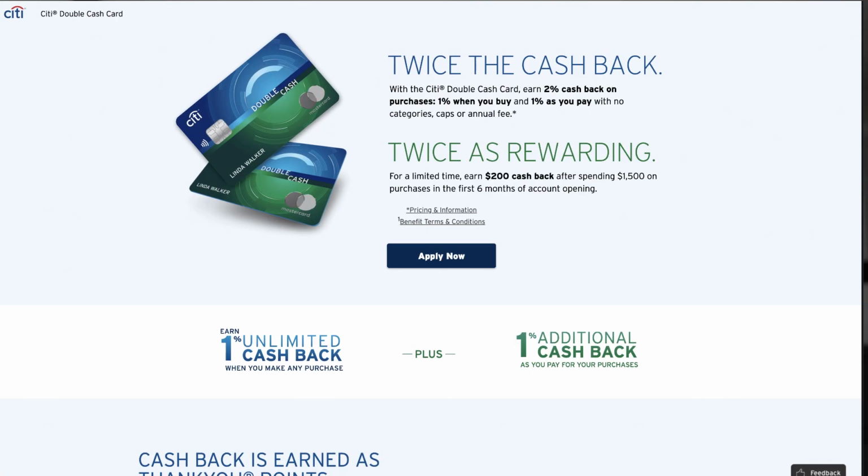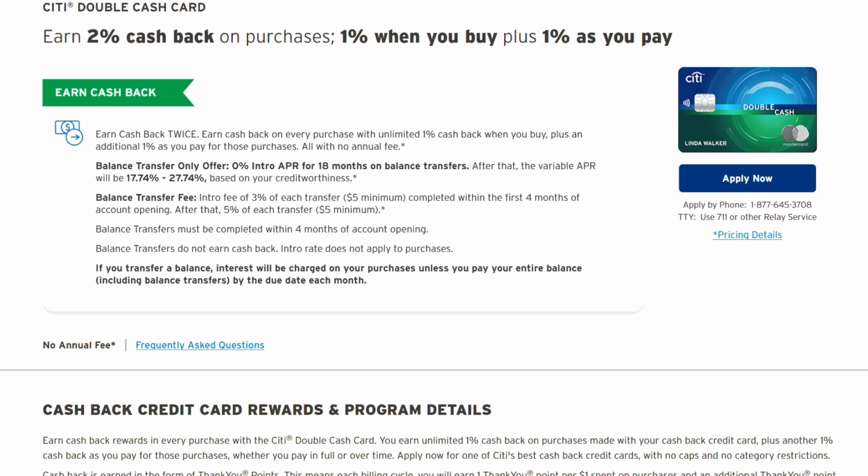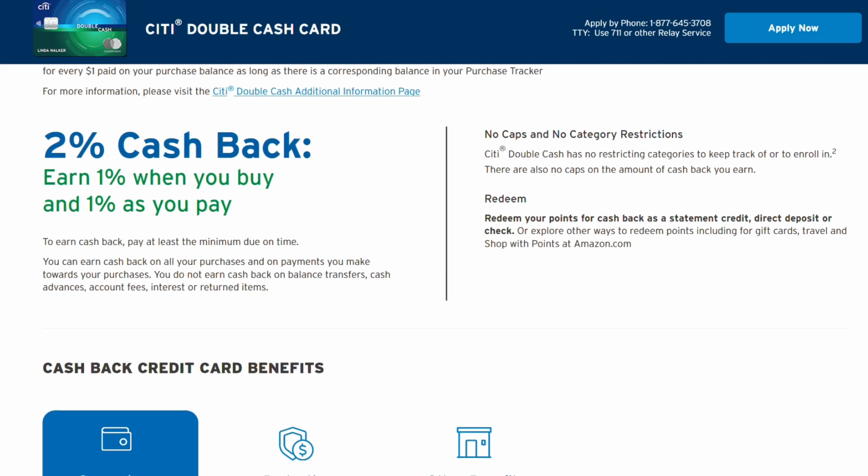the Citi Double Cash card and click on the ad, and you'll see here the $200 welcome offer. If you go to just the normal page of this, you're going to see all the same terms, just not the $200 after spending $1,500. So if you can get some extra money out of it as well, see if you can find this when you're looking for balance transfer offers.